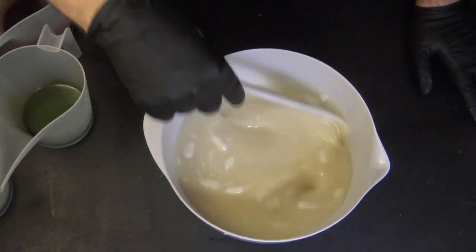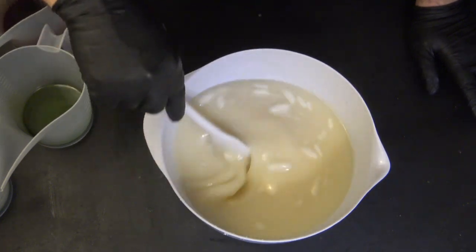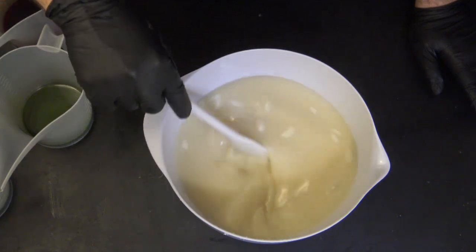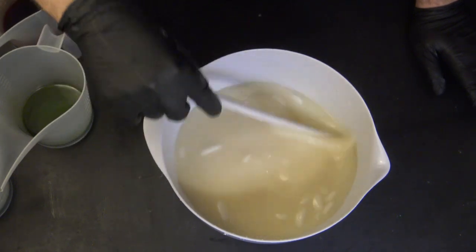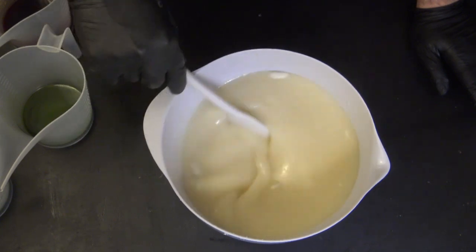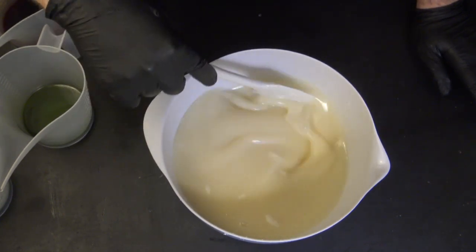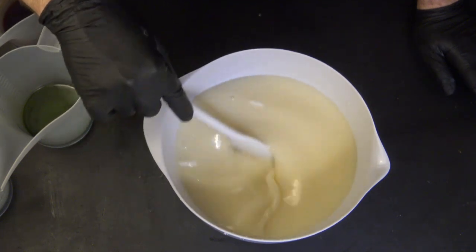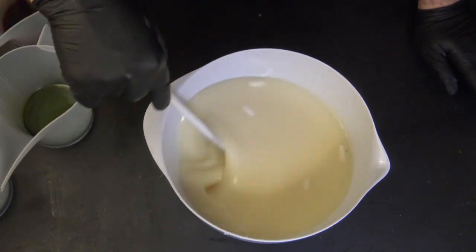Oh, who am I kidding? All of the soaps I want to be natural, but this one I'm really looking forward to making. I'm not even sure why. I just got the idea in my head that I wanted to make it because it's something I like to do at least once or twice a year, to make a nice botanical soap.